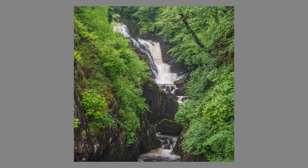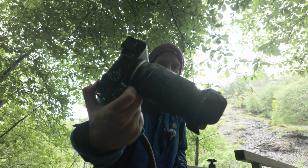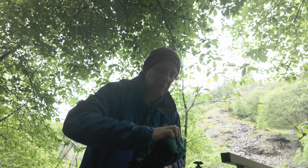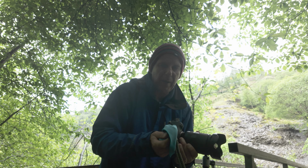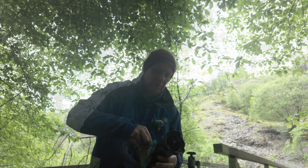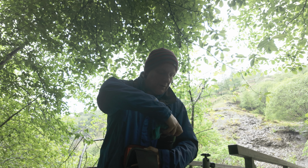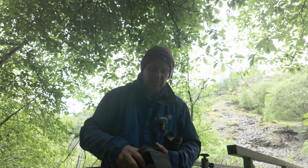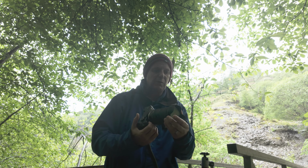Right, so now that I've taken the shot, my camera is ridiculously wet. So I'm just going to give it a quick wipe off. Because what I don't want to do is transfer all this moisture into my camera bag. Now I'm going to quickly take the polarising filter off. I'm a great fan of this magnetic filter system, it makes my life easier. And honestly, if you work in these sort of conditions, you want everything to be as smooth as possible.